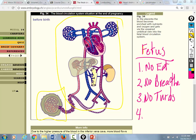I don't know. It's pretty dark. Yeah, I know. But the fetus reacts when, if you take a flashlight and put it on your belly, the fetus will react to that. Yeah, they can see stuff.